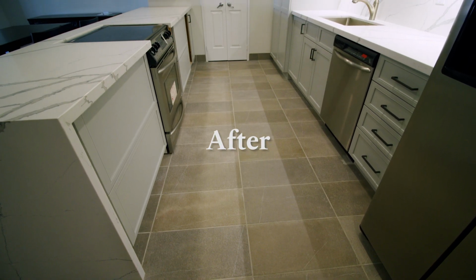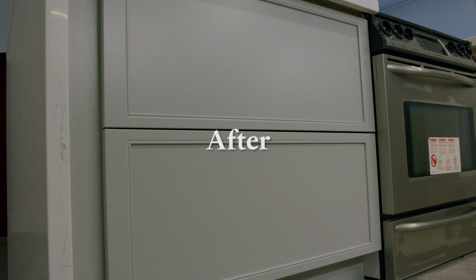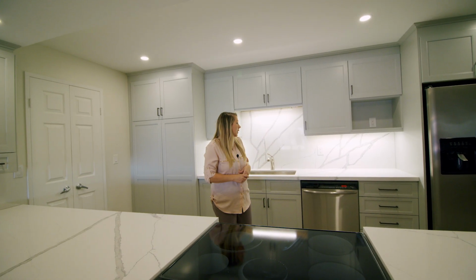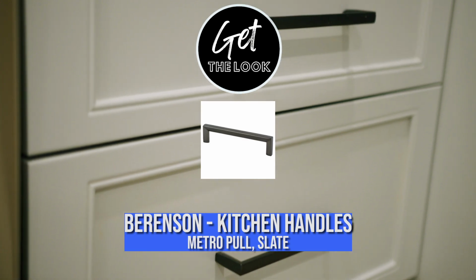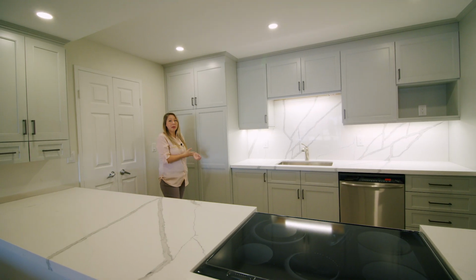A little bit about what we did in the peninsula. We gave the client 2 big pot drawers, great for cooking, everything's close by, a spice pull right beside the stove. A couple other things to note in the kitchen. We went with black handles, a nice little pop of color to give it a little contrast again throughout the kitchen.